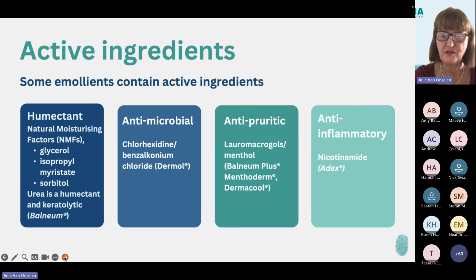So I think it's important to just go through the range of emollients, and when you see an ingredient in an emollient, to know which ingredients could be very helpful to you. Of course, sometimes an ingredient can irritate and not be so helpful. So the first thing is, there are a range of emollients we call humectants, and humectant emollients basically contain natural moisturising factors. Natural moisturising factors, and there are just 3 examples here, are complex entities that are within the skin normally. So when you have eczema, you actually have 80% less natural moisturising factors.